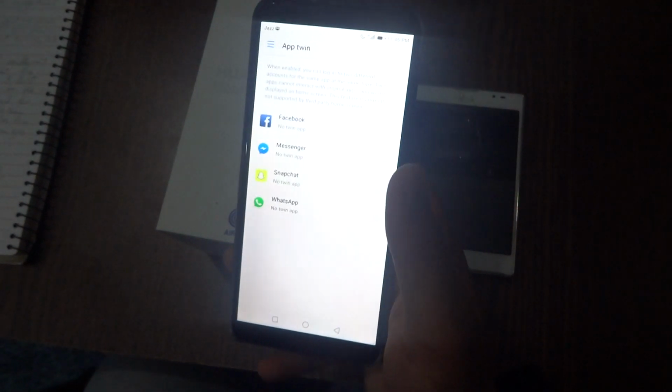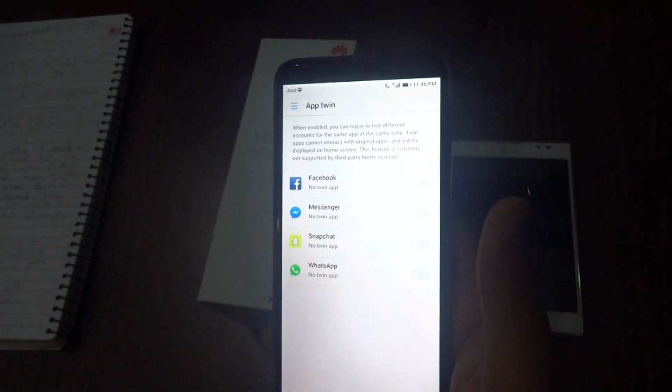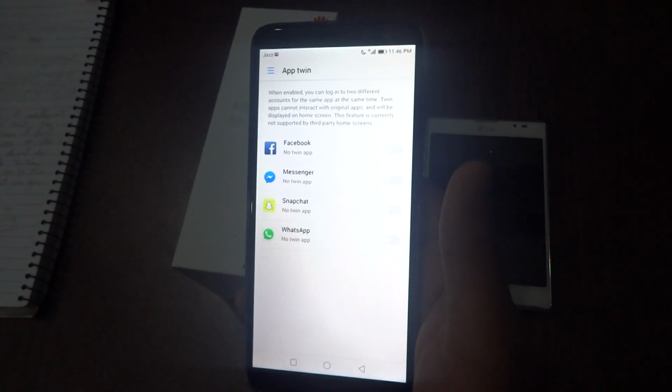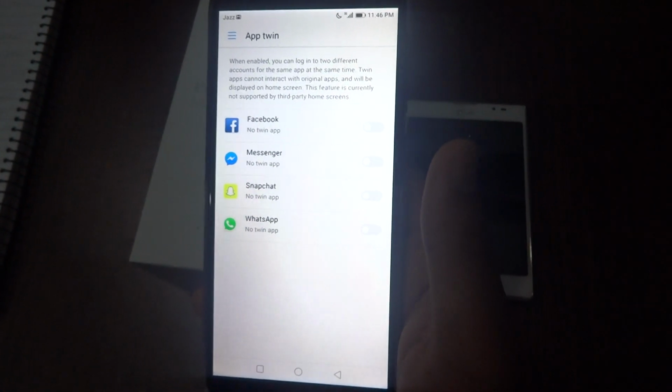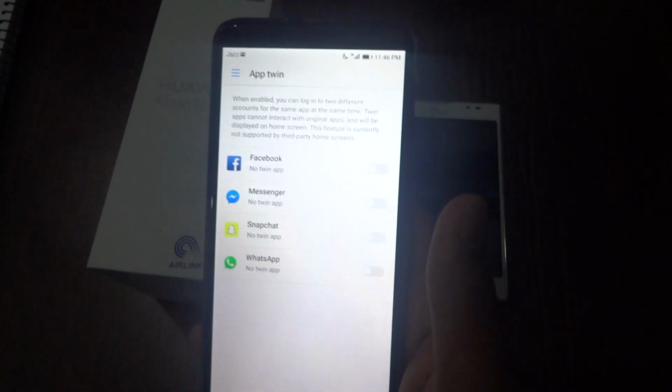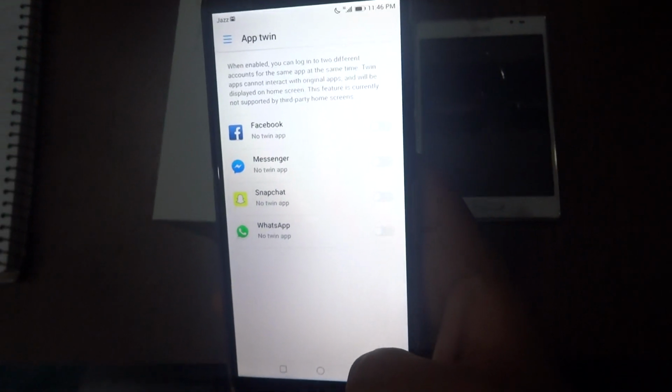Okay, app twin. I like this app twin. When enabled, you can log in to two different accounts for the same app at the same time. Facebook, Messenger, Snapchat, WhatsApp. I want to use this WhatsApp on this twin app.